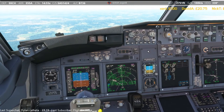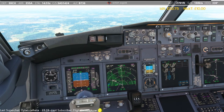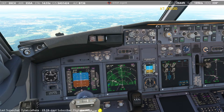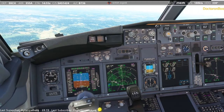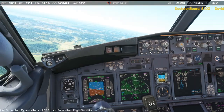Go about 6 miles. Bring it to 170, shall we? So, 280. That's going to give us a 30 degree intercept.